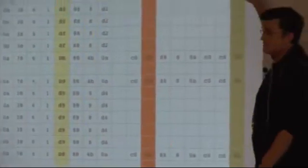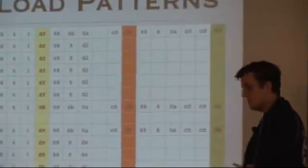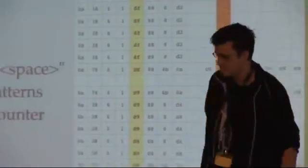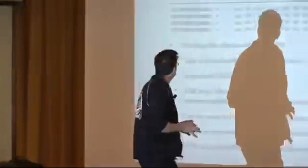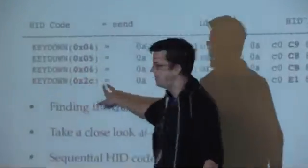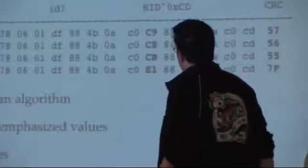And we have a checksum within the payload. It's a different checksum, and has nothing to do with the ShockBurst protocol. This checksum algorithm was developed by Microsoft, and it's still not clear what kind of algorithm they use in detail, but we will talk about our research findings here. This is a bit more compressed. You can see the payload for the key down event for an A, B, and C, and 2C is the HID code for the space character.